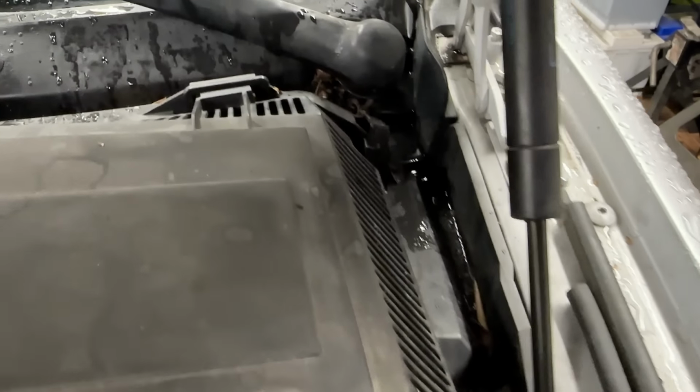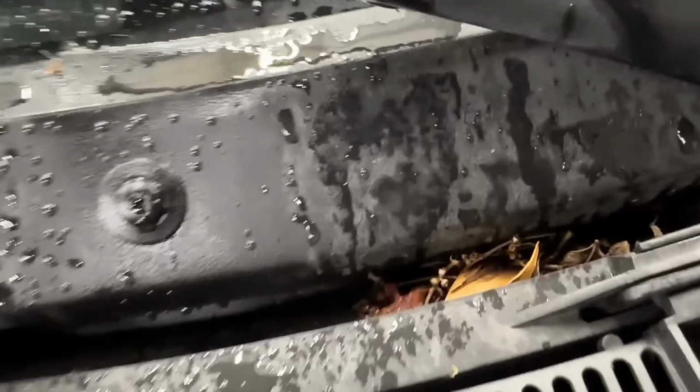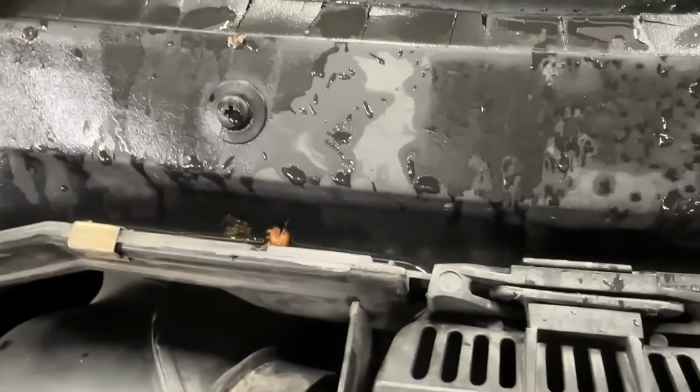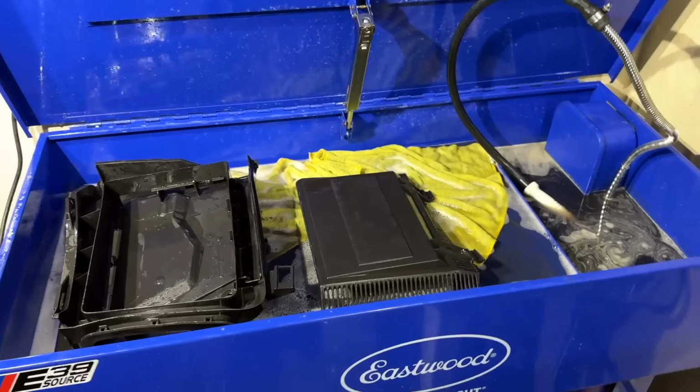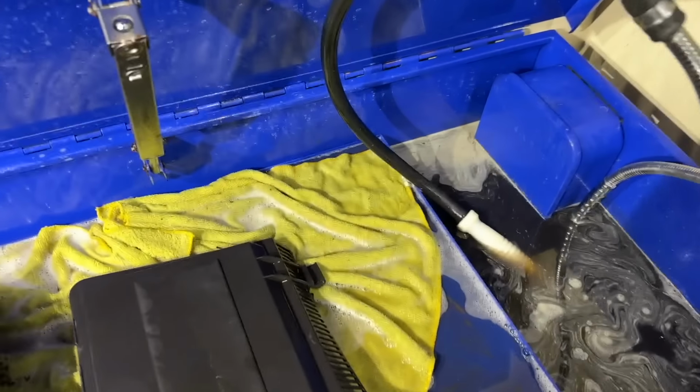It's the same story over here on the driver's box. Lots of stuff under the wiper there. Just gunk from being outside. That's right, we got a new tool here at the shop. Big parts cleaner, 40 gallon or so if I recall.